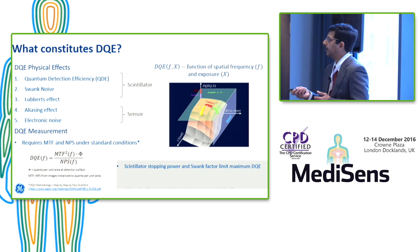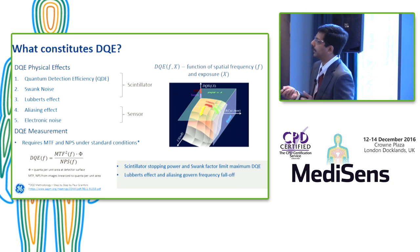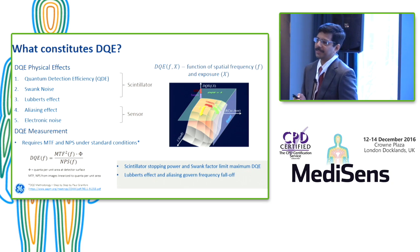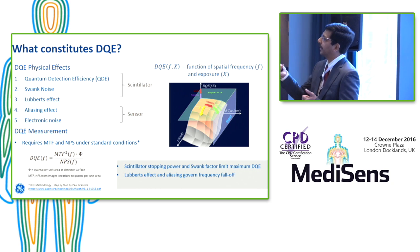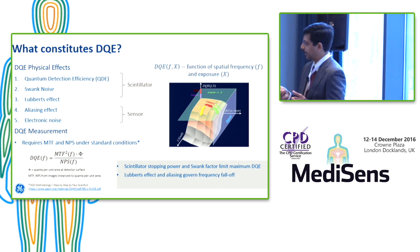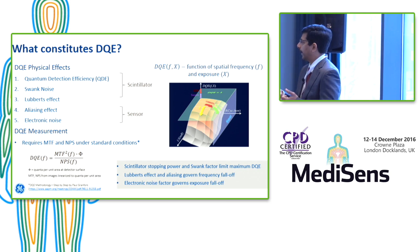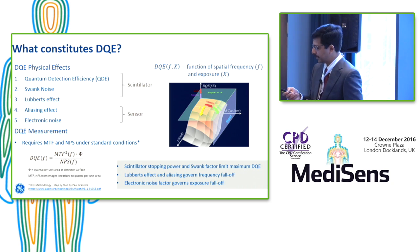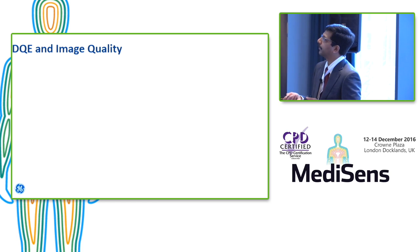And the message I want to give here is that the scintillator is one of the main components. No matter how good the image sensor is, even if it has zero electronic noise, it doesn't help, because we are mainly driven by the scintillator. And then there are the two different falloffs. One is frequency and one is exposure. These are the factors that control that.